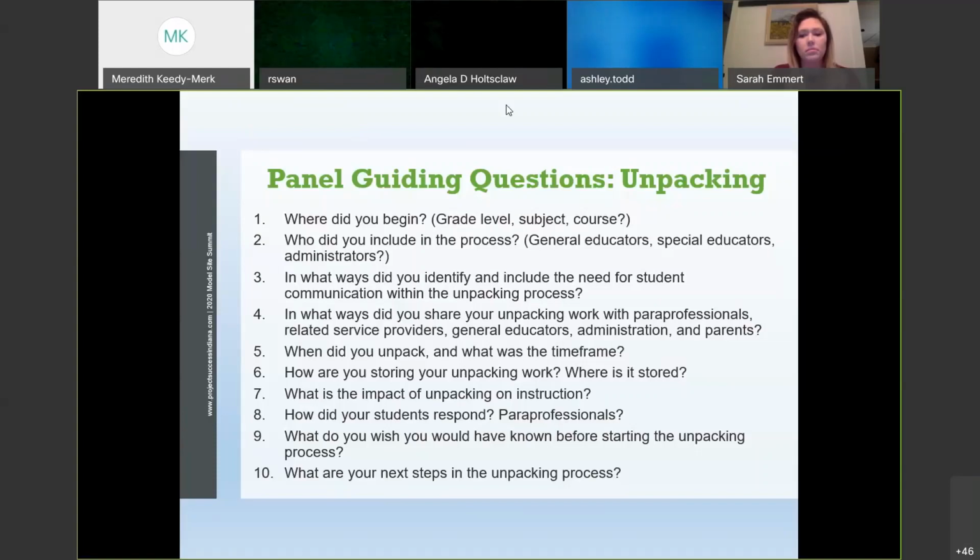AAC device everywhere. Absolutely. And it's a great way to model for gen ed peers and gen ed teachers. As the teachers, we're modeling with the device and the students are able to have a two-way conversation. It's just a great way to share different forms of communication and know that we all communicate, and that's okay.